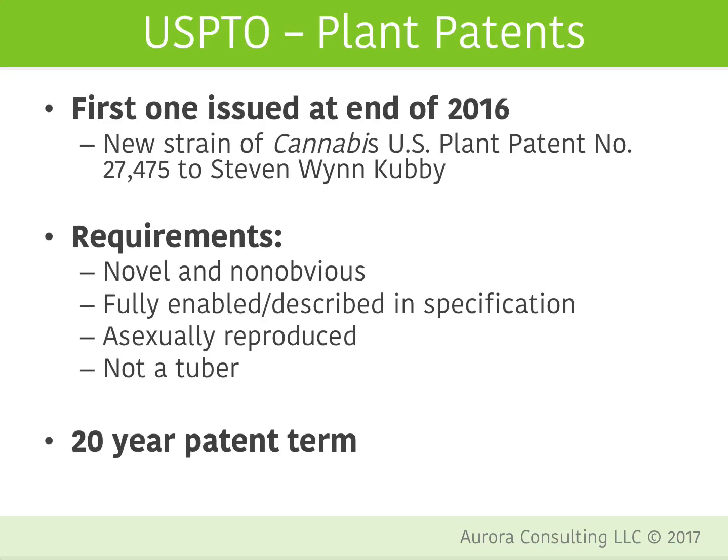And so there has been one plant patent issued, and that was at the end of 2016 for a new strain of cannabis. The requirements for plant patents are, again, that it has to be novel and non-obvious. You have to have a fully enabled description and specification. It has to be asexually reproduced and not a tuber. So for the cannabis growers amongst us, the cutting and grafting that you do will be considered asexual reproduction, and so that does qualify under the USPTO plant patent.